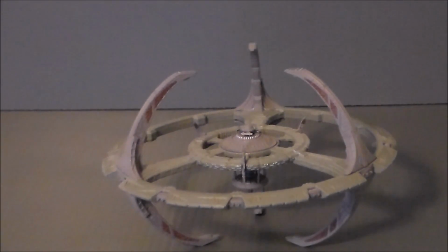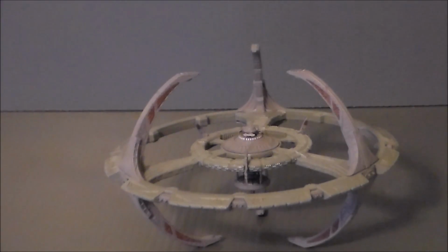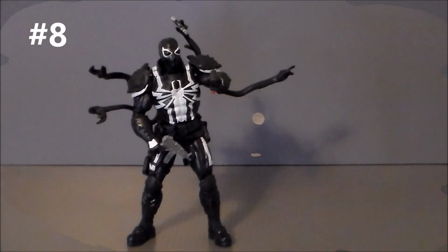Now, the one thing I will say, I wish this had a stand. Because it feels like these pieces here, the pylons, could easily snap off, and the weight of the thing just doesn't seem like it's got enough support. So I'm going to have to get some kind of stand to sit this on, so that it takes the weight off of those pylons. Plus, it'll be up in the air, much like all the other starships in the collection. But this is definitely fun and something every Star Trek fan, I think, should have in their collection, and that's why it's in the top 10 list.